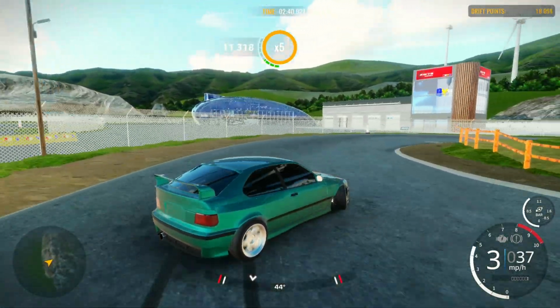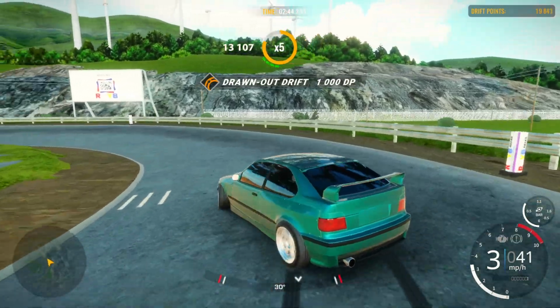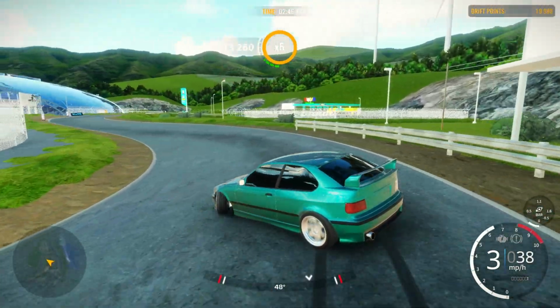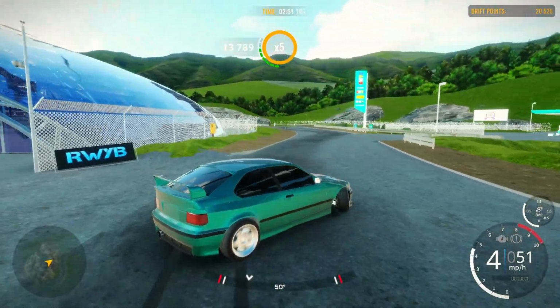Assetto Corsa is an incredible game, and I do love it, but you can't just jump on and play a session like this with the ease, without setting everything up. So I'd definitely say CarX is up there for the best drift game. I would like to make some sort of tier list to see which game is better.